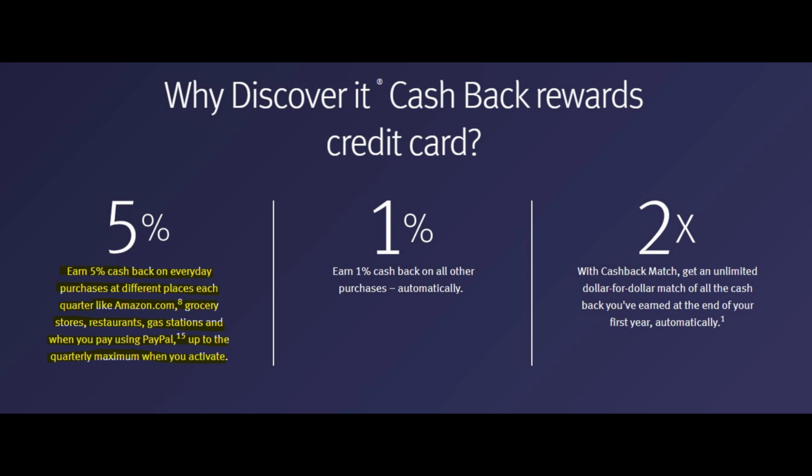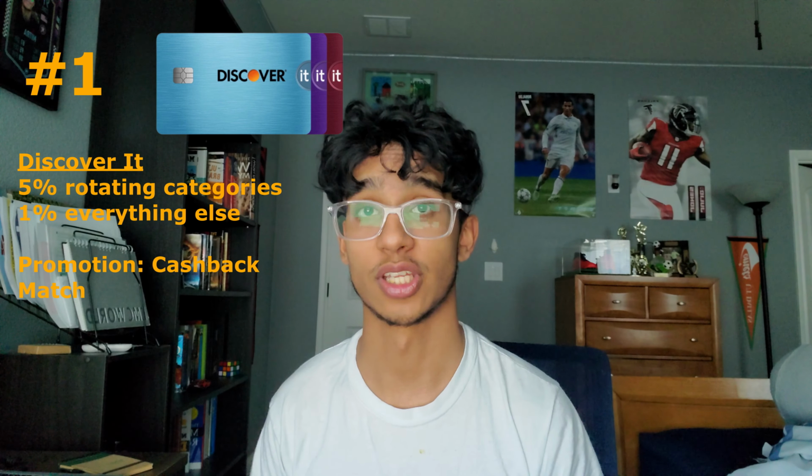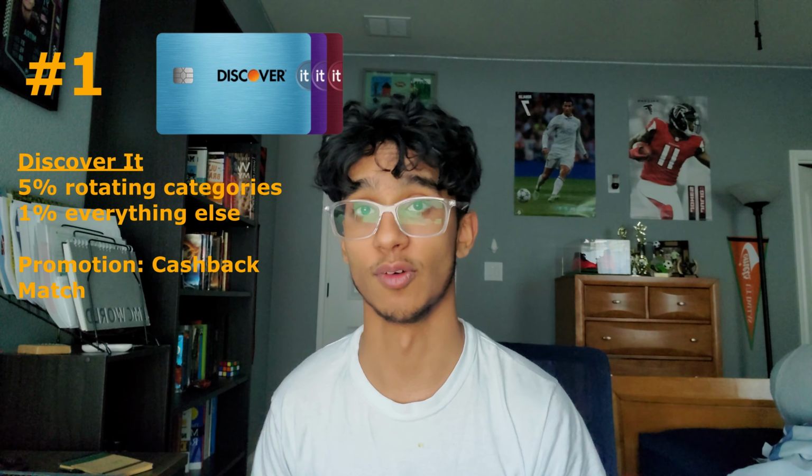The Discover It card has 5% cash back each quarter on rotating categories every 3 months. This applies to places such as Amazon, Target, gas stations, grocery stores, even if you pay through PayPal. It also offers a 1% cashback on everything else, and as of right now, they're running a promotion for unlimited cashback, which essentially means they'll match all the cashback you make to the dollar amount. So if you have made, say, $75 cashback after the first year, they will also give you $75 additional to that. So you would end up with a total of $150.